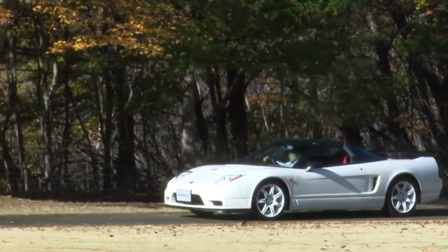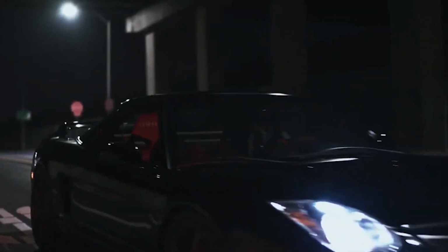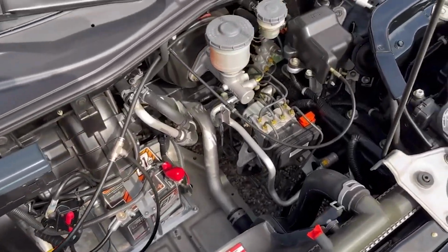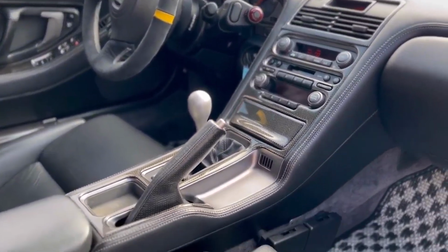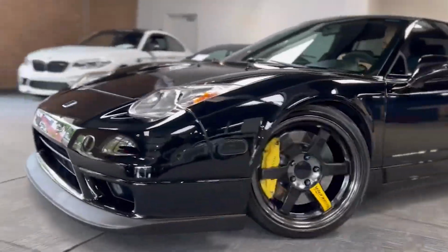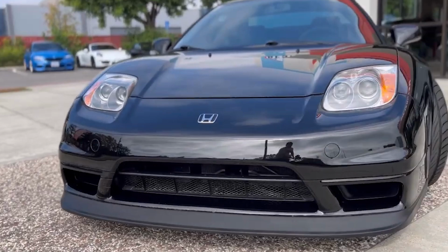Gone were the iconic pop-up headlights, replaced by fixed units that gave the car a more modern appearance. Under the hood, the NSX retained its high-revving V6 engine, now tuned for even greater performance. This power plant, combined with the car's lightweight aluminum construction, promised exhilarating driving dynamics. Honda's engineers had worked tirelessly to elevate the NSX's capabilities, aiming to match or exceed the performance of its European rivals.